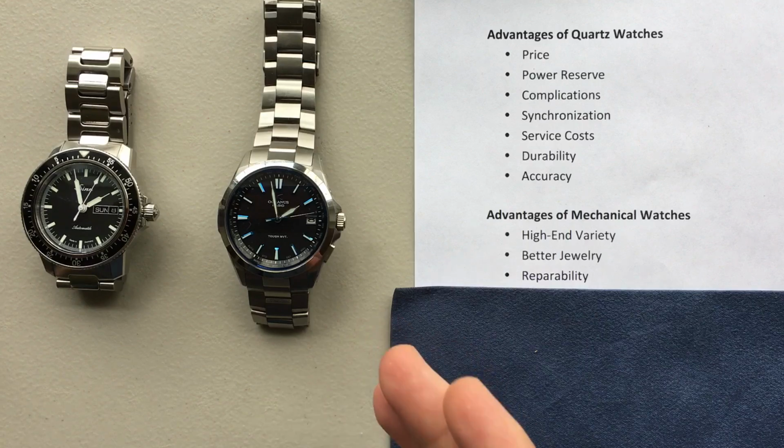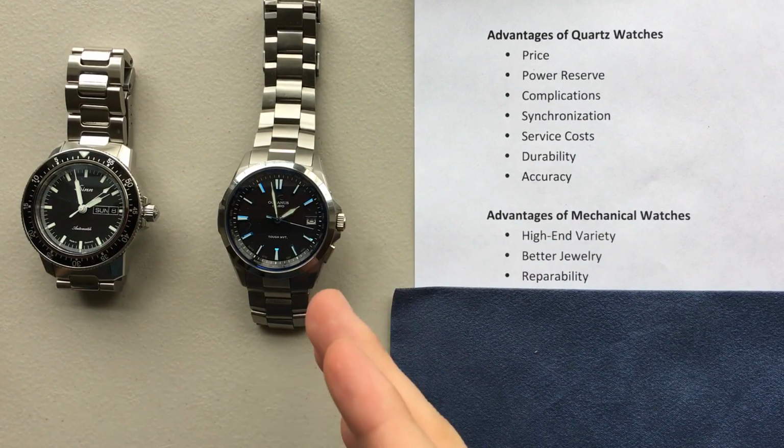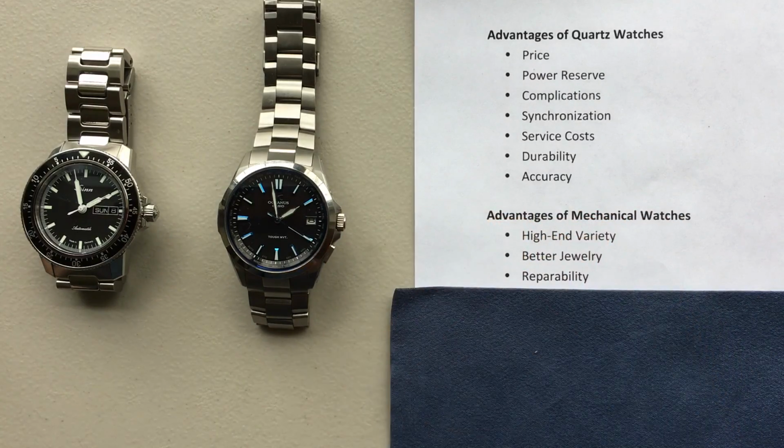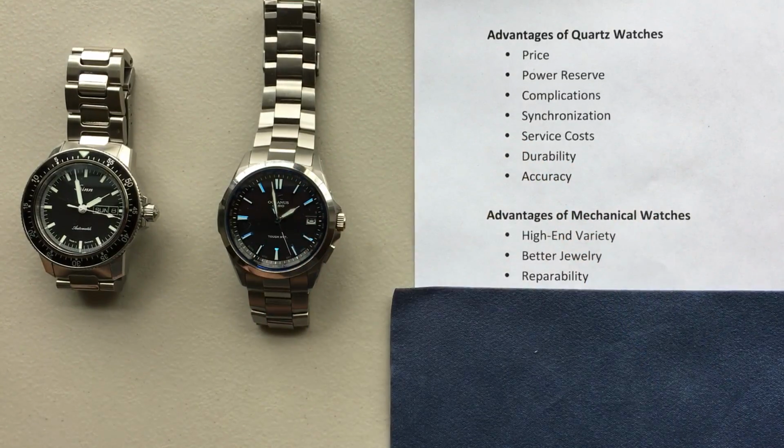As opposed to Quartz watches, which really have 3 states: running just fine, out of batteries, and dead as a doornail. When a Quartz watch dies, it's gone. You might be able to replace the movement with a whole new movement on the inside there, but by and large, if your Quartz watch dies, you're buying a new Quartz watch. Case closed. It's over.